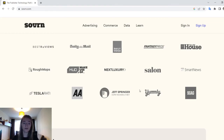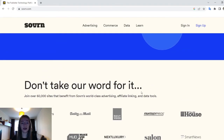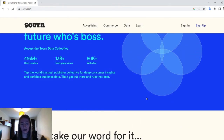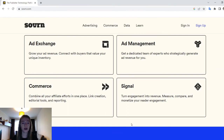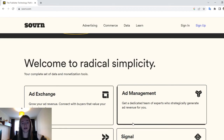As for withdrawal, payments are sent to publishers by different methods. PayPal and wire transfer are gateways for international publishers, while US publishers get paid via ACH, which is direct deposit, check, and e-check. The minimum withdrawal is $10 via PayPal and $50 via other methods. Payment is sent 19 days after the end of the month.